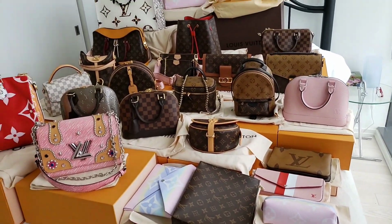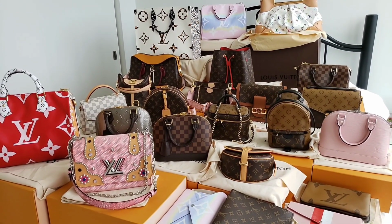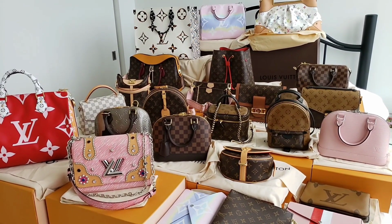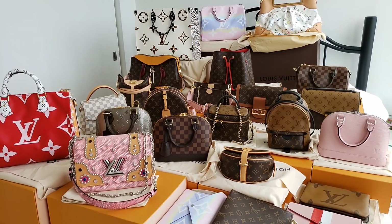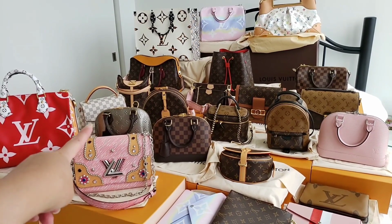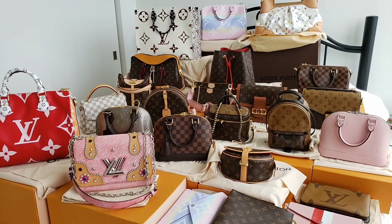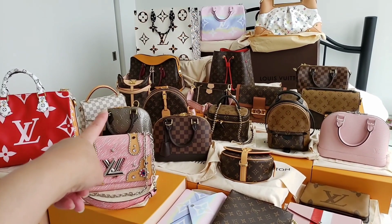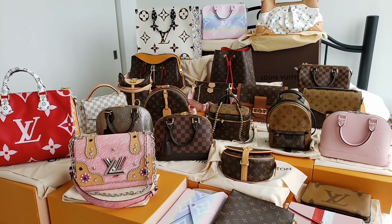And these are all my entire Louis Vuitton bag collection. It is not as extravagant as my Chanel bags, but I do love all of these, and I do intend to keep all of them except for maybe the Alma BB in the Venice charcoal. The reason why I might consider letting that go, it is also listed on my Instagram account.